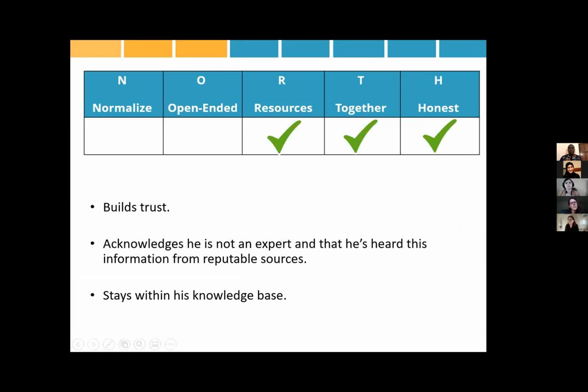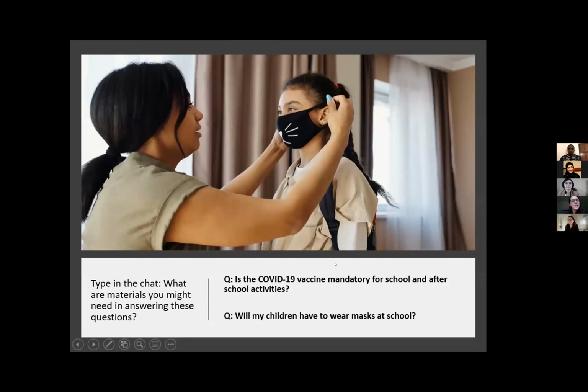So in this response, you saw that Daniel built up trust and he stayed within his knowledge base about the Delta variant. And he acknowledged that he's not an expert, and he explained that he's heard his information from reputable sources. Next slide, please. As Lena and Daniel continue their conversation, please go ahead and type in the chat what materials you might need to answer these questions.